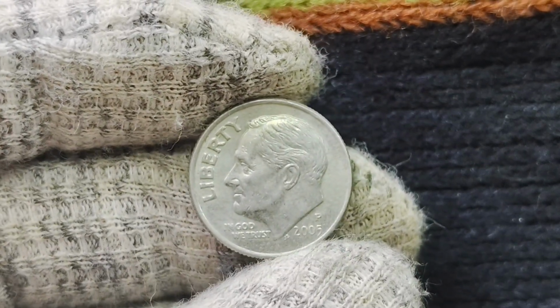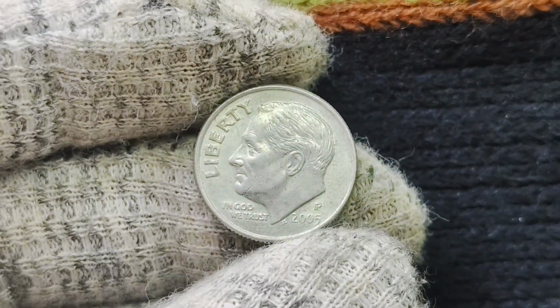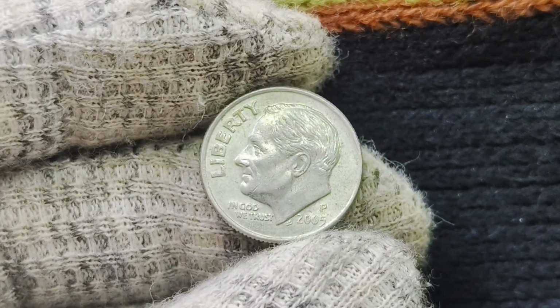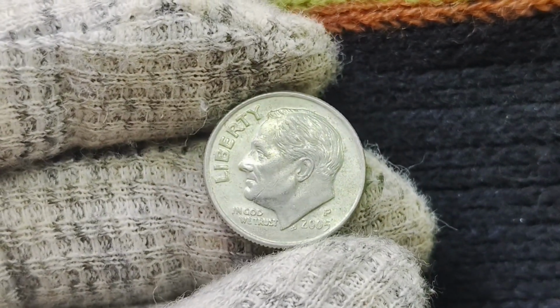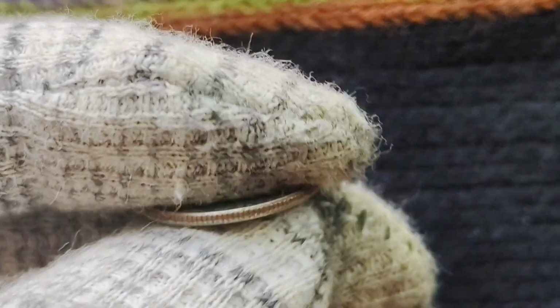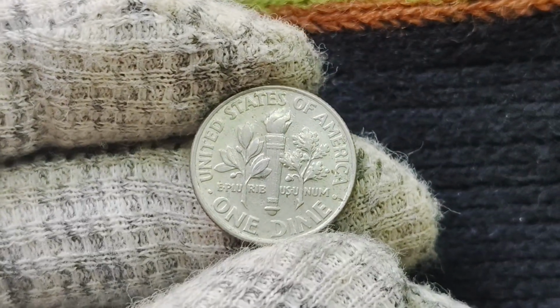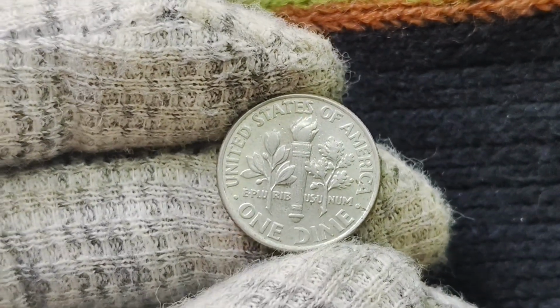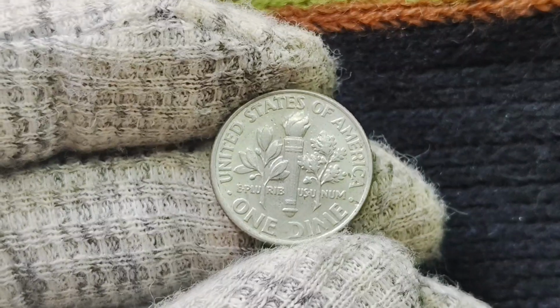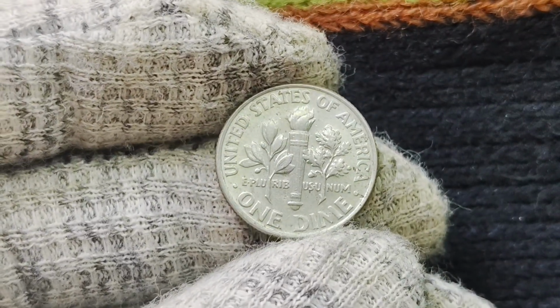Let's start with the basics. In 2005, the U.S. Mint produced millions of dimes, with the majority coming from the Philadelphia Mint, marked with a P mint mark. These dimes were part of the regular circulation and followed the traditional design introduced in 1946, featuring Franklin D. Roosevelt on the obverse and a torch, olive branch, and oak branch on the reverse.